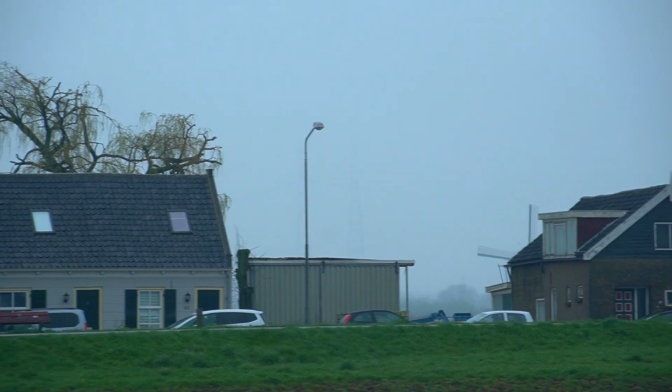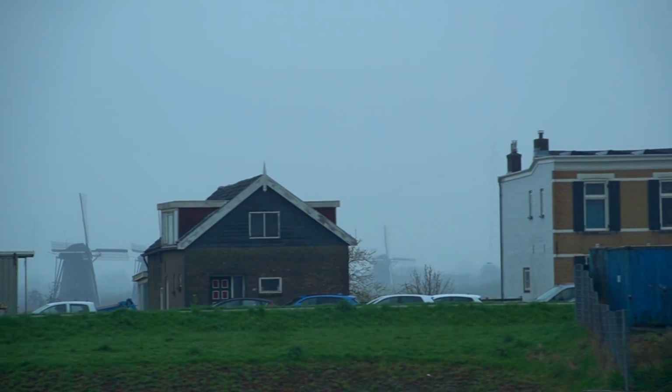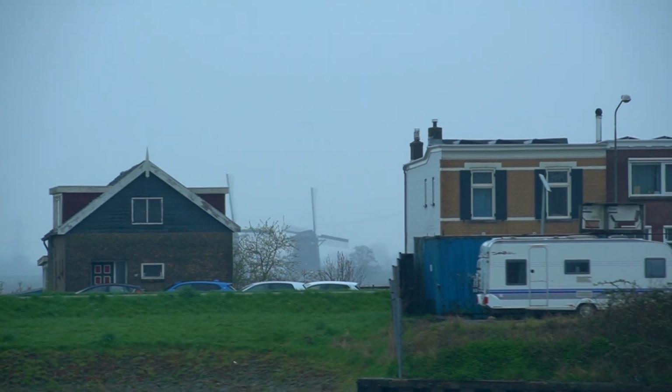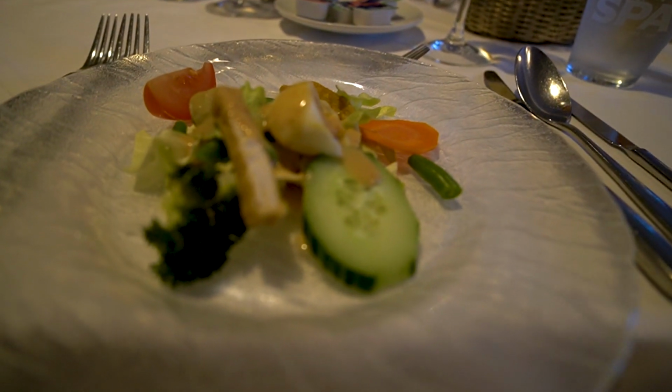And then it was time for the dinner. Today we had an Indonesian themed dinner, as a lot of the crew members of river cruise ships are most usually coming from Indonesia, so they shared some of their recipes.